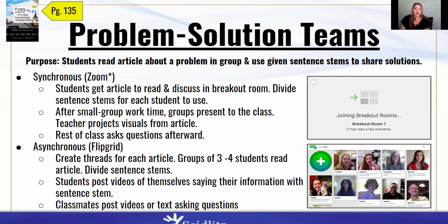So I might create a thread for each article, and I'm going to assign 3 to 4 kids the same article, again, dividing sentence stems amongst them so they don't all produce the same sentences. And then they might post videos of themselves underneath that thread saying their information from their sentence stem. And the classmates could post videos or text to ask questions. And it would be kind of a slower paced back and forth, but a back and forth nonetheless. And maybe kids would have to research a little more or be a little more creative, and that is totally fine with me.